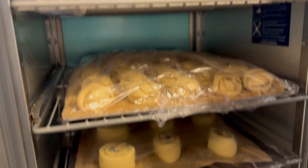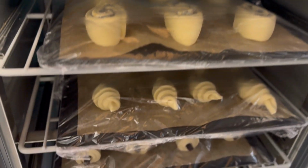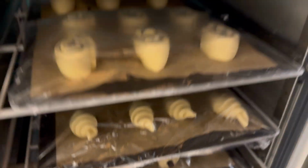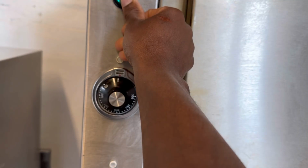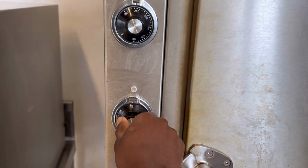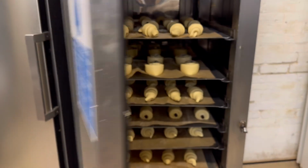And now this is Thursday, everything's in the fridge, bread in the fridge, pastries in the fridge, for the next morning. Then I put on the proofer before the day ends. One most important thing not to forget is putting the oven on a timer, so it's on when I come in the morning.